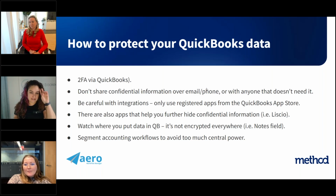Like you can't email a desktop file. So some people use it that way for file exchange, but it really is independent of the accounting system. So we're using it more to send documents, communicate with clients, sometimes assigning to-dos, whether that's internal or external, but it's not necessarily tied to the accounting system.